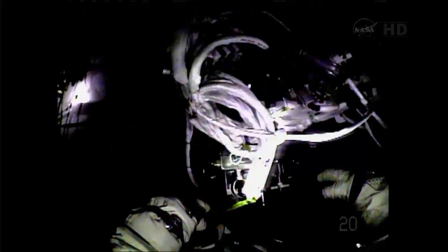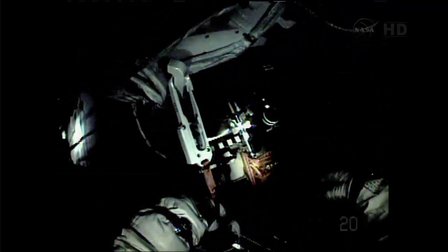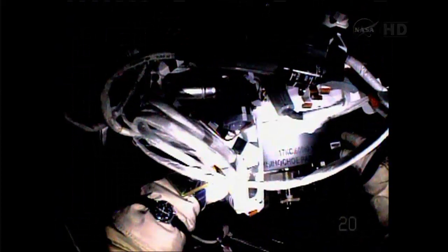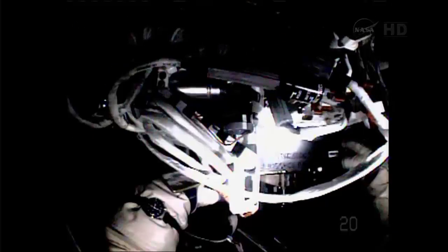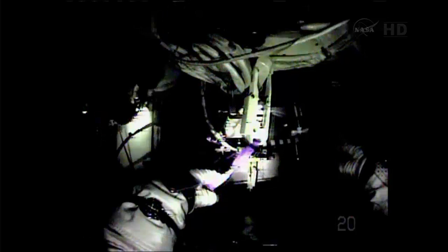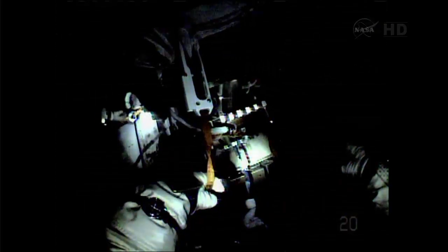So, Fyodor Yurchikhin's helmet camera view, as he and Alexander Mazurkin have finished their work at the aft end of the station and have moved back to the forward end of the Zvezda module. They've tightened all three of the wall antenna covers at the aft end of the station. Rotated back in the direction of the plate that is starboard from you.